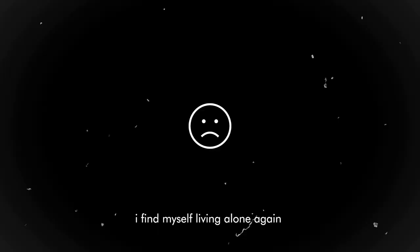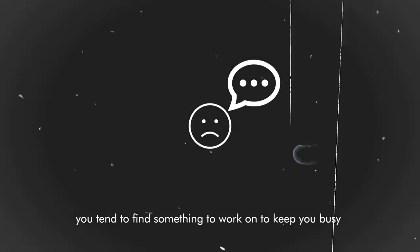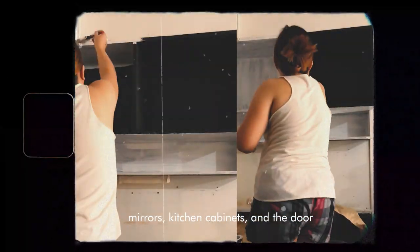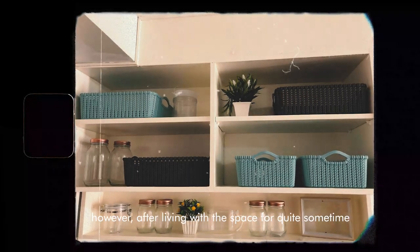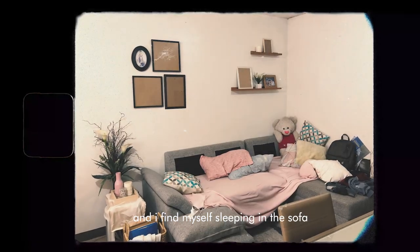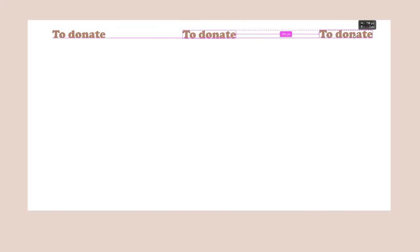I find myself living alone again. When you're living alone, you tend to find something to work on to keep you busy. For me, I painted the cabinets, mirrors, kitchen cabinets, and the door. I also tried decorating. However, after living with the space for quite some time, I realized I'm not happy and I find myself sleeping in the sofa more than my bed. So I decided to start over, and these are the things that I did.